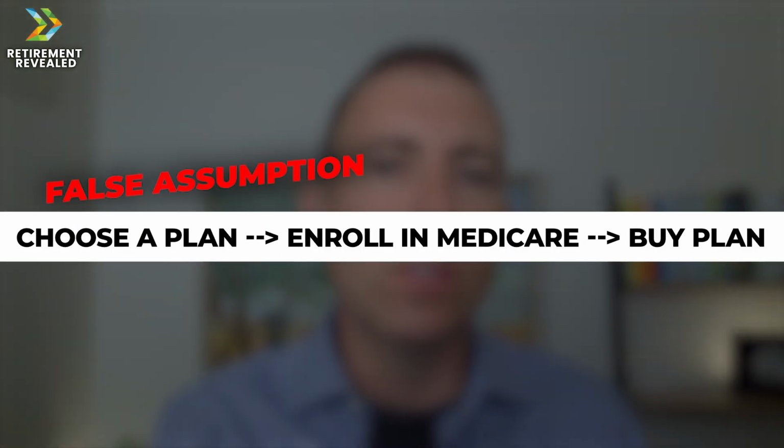Well, the 6 steps for Medicare, actually, before I tell you the 6 steps, I want to share with you the 3 steps that most people feel are how you sign up for Medicare, how you get Medicare right. Melinda shared this with me, and I agree. Most people think you first choose the plan that you're going to buy for your Medicare insurance, then you enroll in Medicare, and then you just buy that plan, right? You choose the plan, enroll in Medicare, buy the plan, you're done.